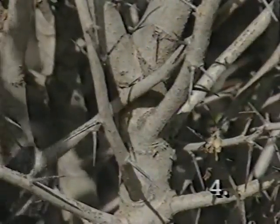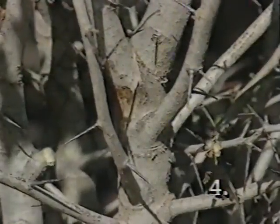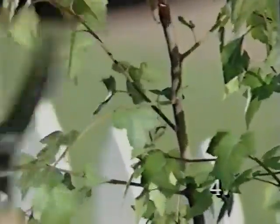Also, look for any crossing or inward growing branches, here we go, and cut those off so they don't choke each other off. And be sure to remove any dead or broken branches like this. Try to cut them off just above an outward growing branch to promote spreading.